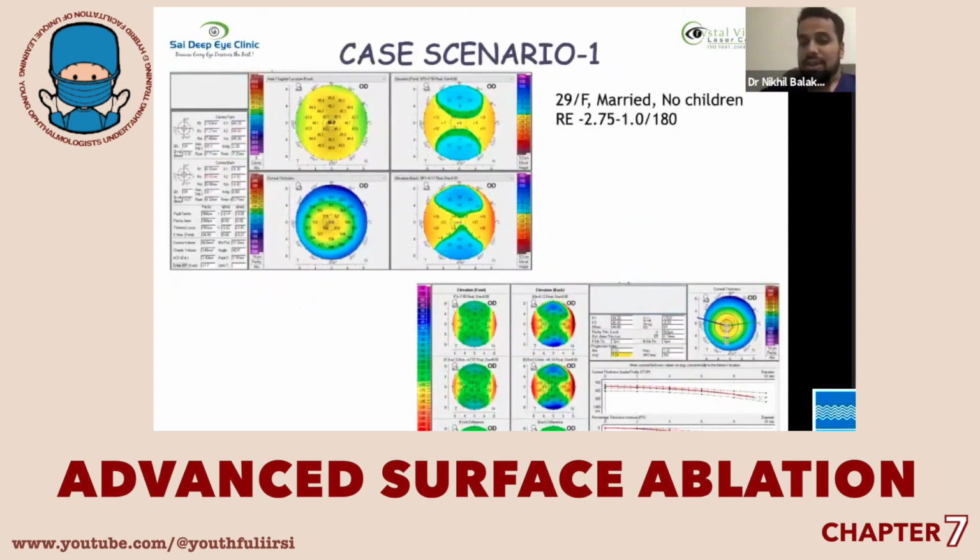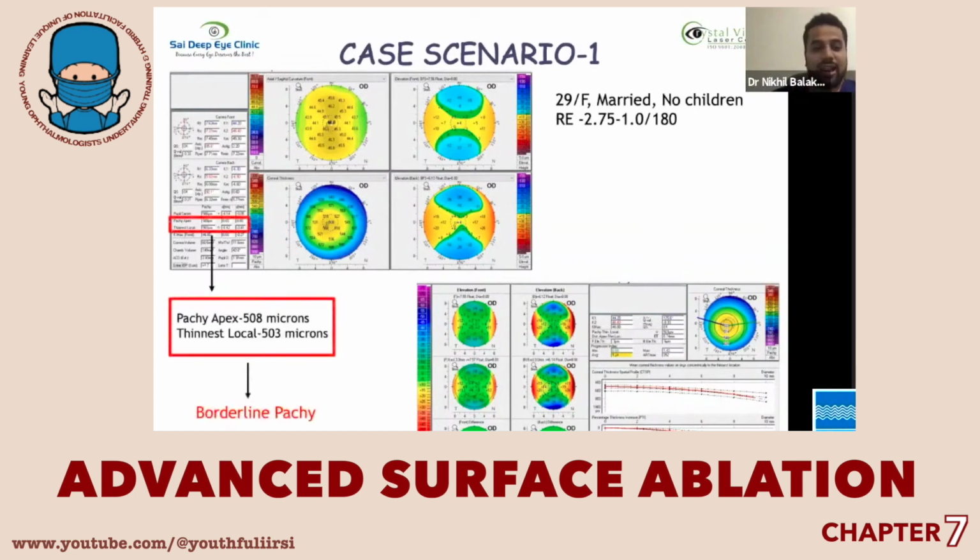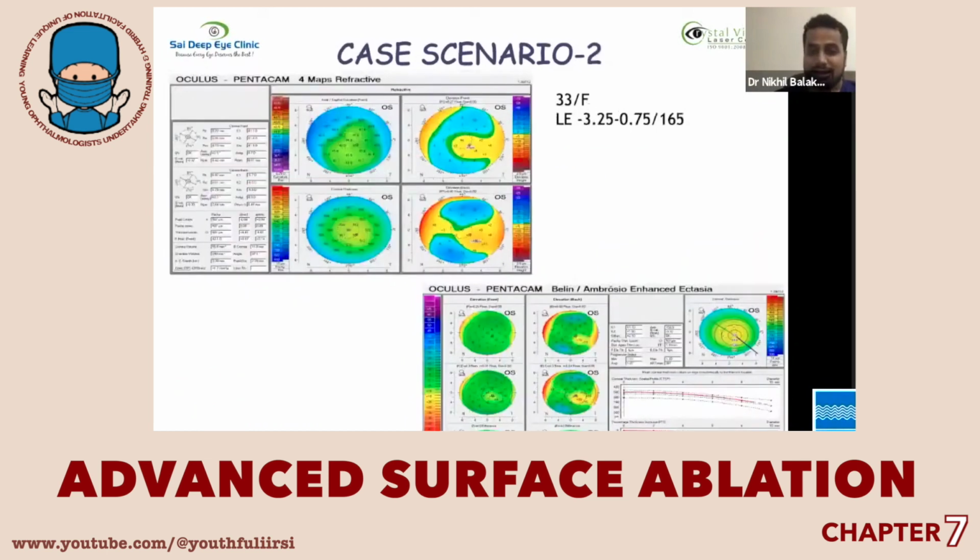I'll just run through a few examples where we could do a PRK instead of a LASIK or a SMILE. Here we had a 29-year-old patient with a refractive error of around 2.75. The patient had a borderline pachymetry of around 503 as the thinnest corneal thickness, a steep cornea of around 46 diopters, and also a suspicious BAD-D. Such a patient would do well with PRK. You can go ahead and do a PRK instead of taking a risk with a LASIK or a SMILE in this patient.